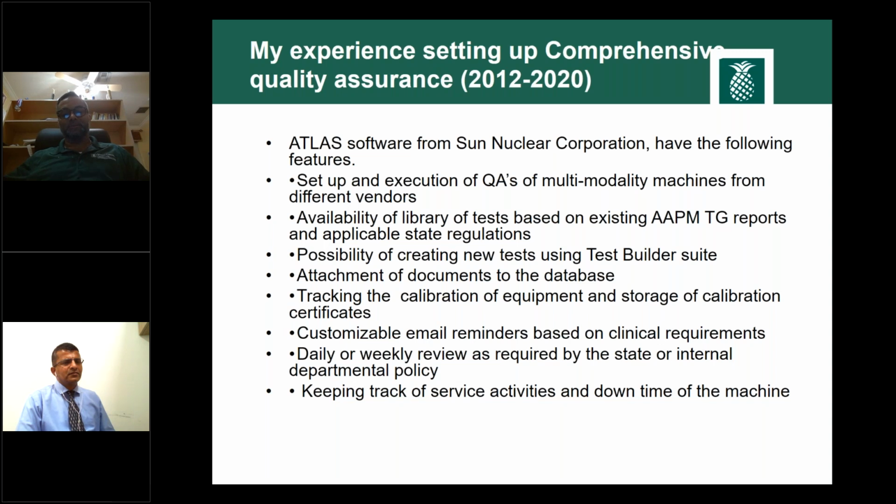This is the QA program that we set up. Setting up the quality assurance program is the best thing that we have done for our quality control program. So our quality control program became tight and robust by the use of a robust quality assurance program.